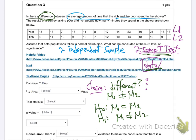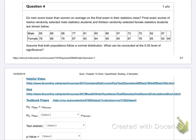I'm going to go on to number 4. I think you're probably good with that. Let's try number 4. Do men score lower than women on average on the final exam in their statistics course? Yeah, we talked about this one. I said, yeah, usually, almost without exception, the average for men is lower than the average for women in almost every class I've taught. So is this matched pair data?